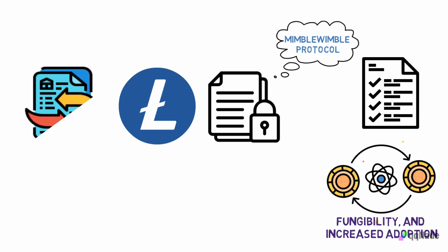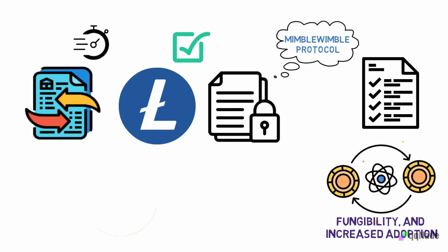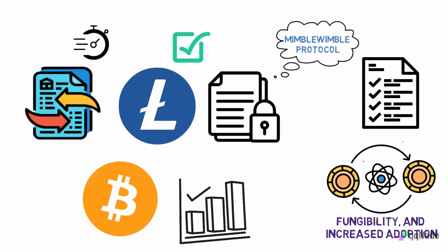Litecoin's present transaction speed is also very impressive. Overall, the project is a great one, but whether it will be able to overshadow Bitcoin or whether it will gain mass adoption remains to be seen.